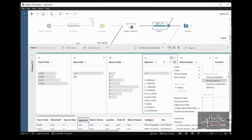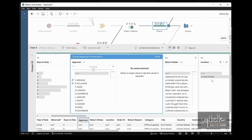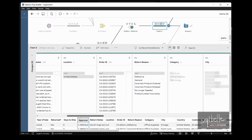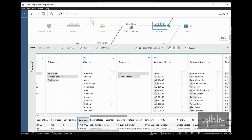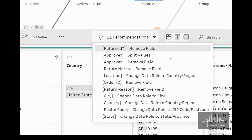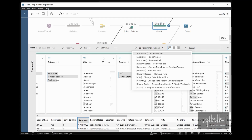So group values, pronunciation. And we can see in here, C. Arnold, Tableau Prep was able to identify the different variations of C. Arnold. Let's scroll to the right. Tableau Prep also comes with some recommendations. So for example, in here, there are 11 recommendations. It has already pre-scanned our data and it will have given us some ideas on perhaps how we can clean the data.